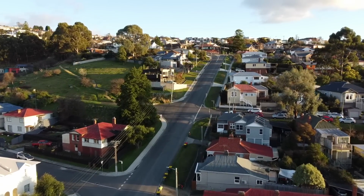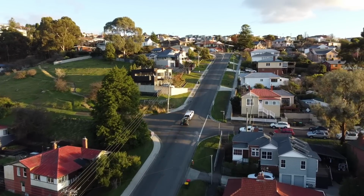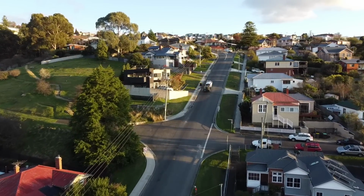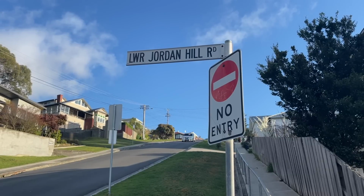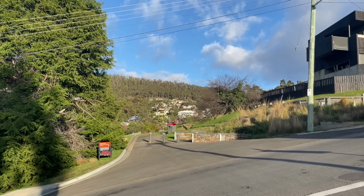At the opposite end of West Hobart, the suburb ends at Malafont Street. Halfway up is Lower Jordan Hill Road. There is the opening of a road that was never completed.